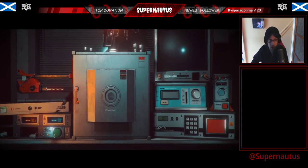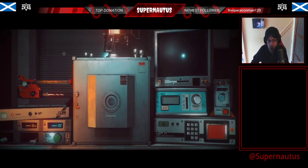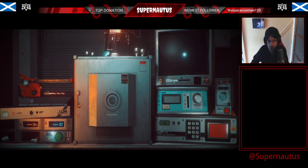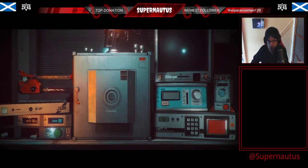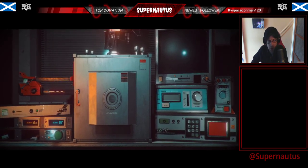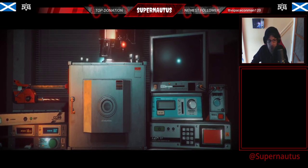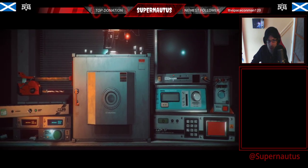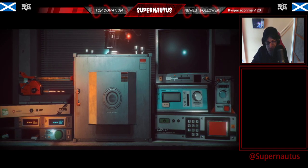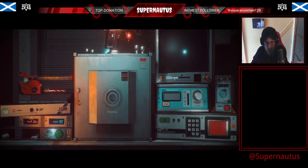Right, okay. Let's see what we have here. I don't really see... Is this all my equipment? Okay, so all of this is usable. I don't want to do that right now, though, do I? There's a camera there. I don't even know what half of this stuff is. Is that on or off? I assume this has to be on.